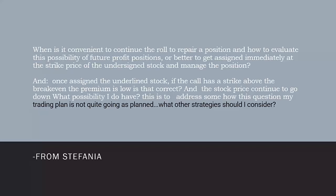And once assigned this underlying stock, if the call has a strike above the break even, the premium is low. Is that correct? The stock price continues to go down. What possibility do I have? This is to address these questions because my trading plan is not quite going as planned. What other strategies should I consider?